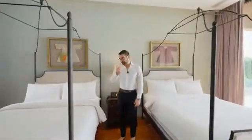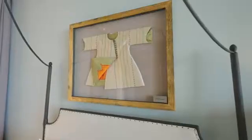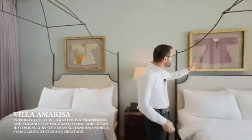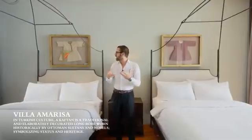And speaking of art pieces, Cody, we need to get a close-up. Look at this piece right here. It's from Turkey. This is a piece from Turkey. Oh. Same with the other side. I believe these are traditional children clothes. And what a creative way to take something and frame it and turn it into an art piece, which I love, and I think they did a fantastic job here.